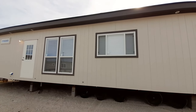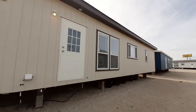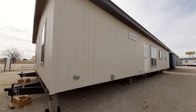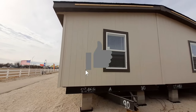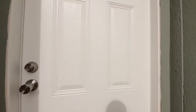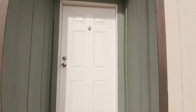Now this can be had as a fourth bedroom instead of having the den. Yes, this one comes with a den. Of course, you got your back door. I believe that is where your dining room is at. So I don't know if there's an option for a sliding glass door in that one or not. As we're coming up, you've got a little bit of a recess here, so when you're coming in, you can just kind of step out of the rain.